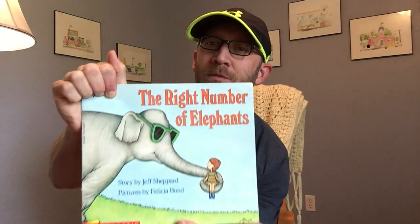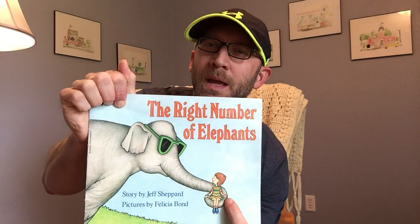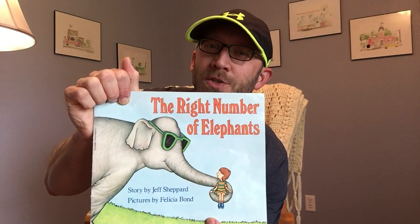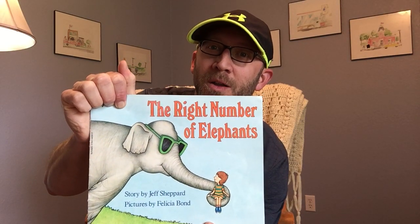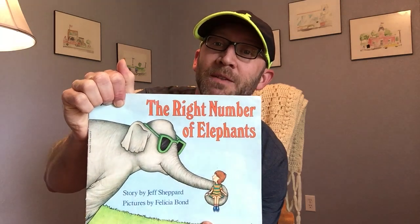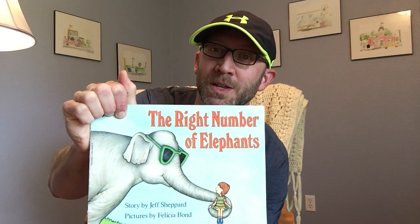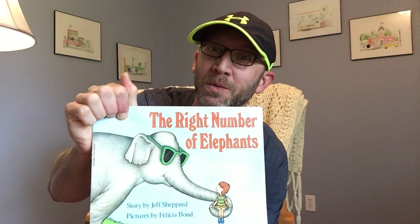And if you look at the cover, you may think to yourself, I recognize that boy and I recognize the style of illustrations. That's because Felicia Bond also did the illustrations for the books If You Give a Mouse a Cookie, If You Give a Moose a Muffin. All the books in that series were illustrated by her, so the illustrations in this book are going to be really, really similar. I think you'll enjoy it.